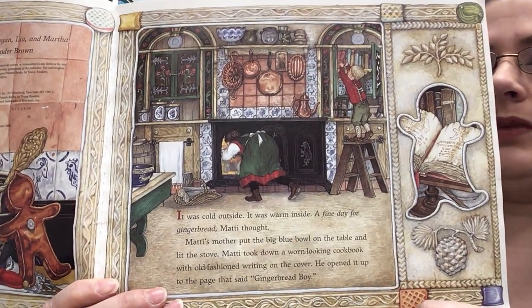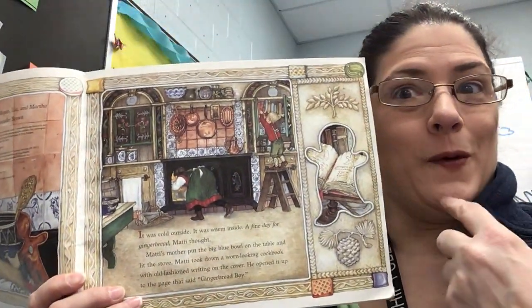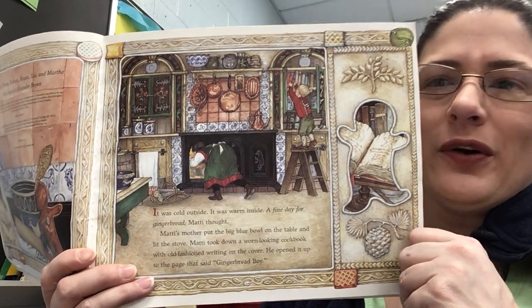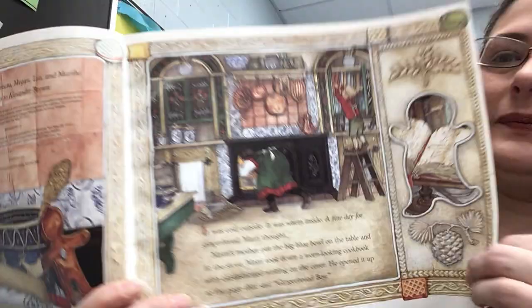Hey, it says Gingerbread Boy, but our cover said Gingerbread Baby. But you know what? Before you're a boy, like a regular school-age boy, you're a baby. So maybe they're just going to make a smaller one. Let's see.